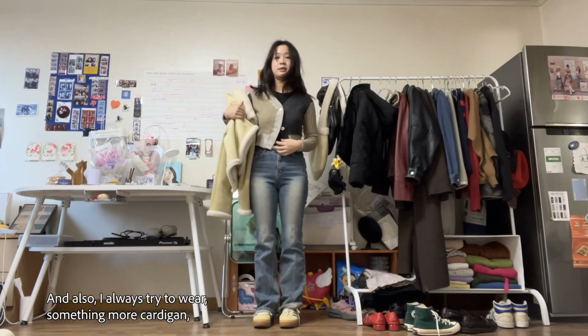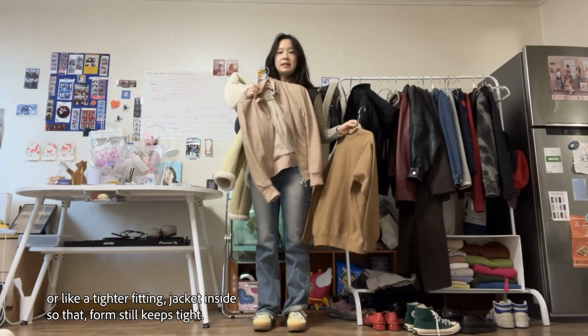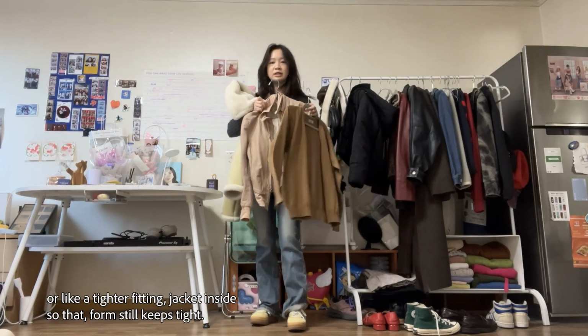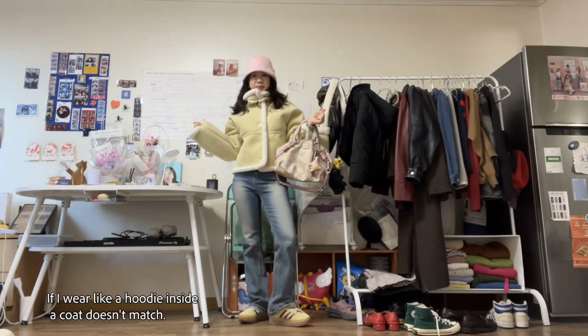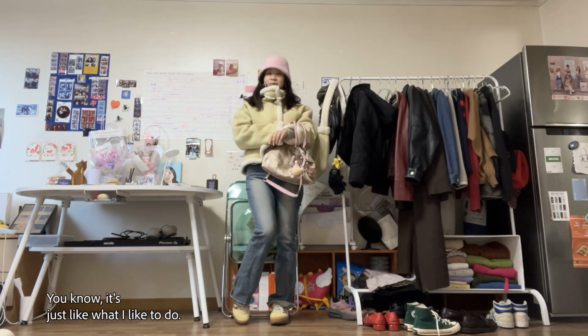And also I always try to wear a cardigan, something more cardigan, or like a tighter fitting jacket inside, so that the form still keeps tight. If I wear a hoodie inside a coat, it doesn't match. Of course you can do whatever you want, it's just what I like to do.